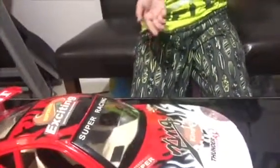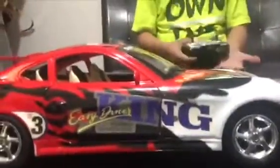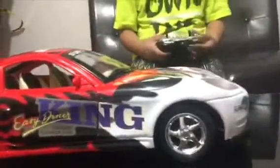Hey guys, today I have this big super racing car and let's drive it. This is so cool and it has lights. See that, guys? So we can test this out anywhere we want. We can test it on the floor, we can test it outside, anywhere you go. And if it runs out of battery, you can just charge it up in any minute.